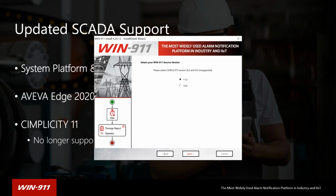We made a few more changes in Simplicity, fixed quite a few bugs on that. I'm not going to go over those in detail. They'll be in the release notes once the product is released, so you can check those out. But the main thing is that we have added support for 11, and we're dropping 8.2, 9.0, and 9.5 from the supported list.